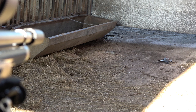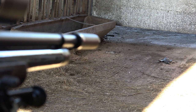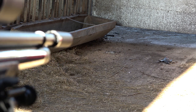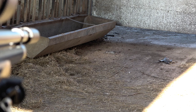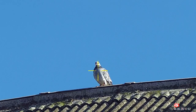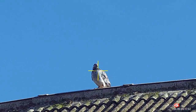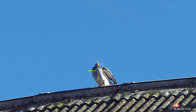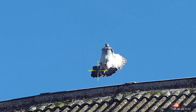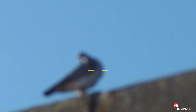As you can see, daytime rats, some will give you all the time in the world to take the shot, others, not so much. Yes, I know, I forgot to hold over for the wind again. Although this one was a lot closer, so I didn't think I needed to hold over much for this one.